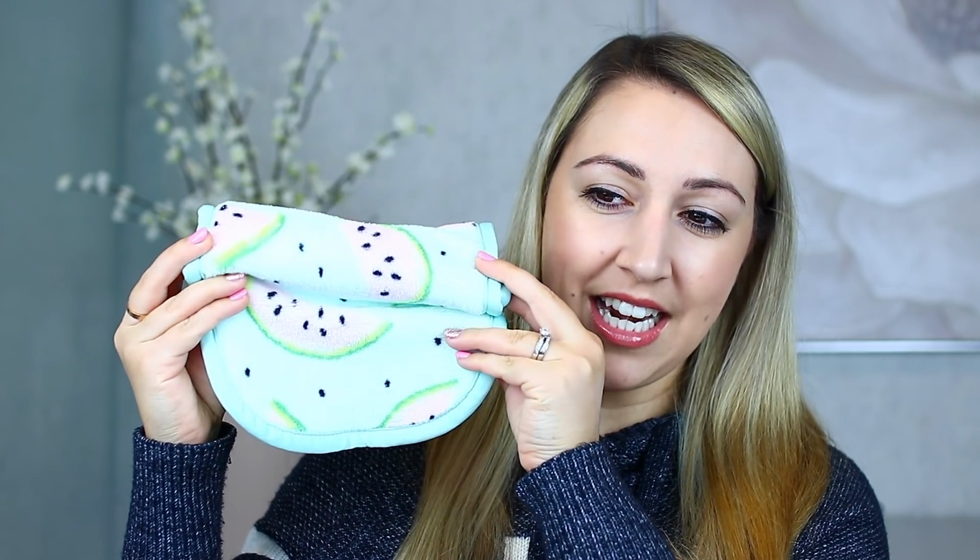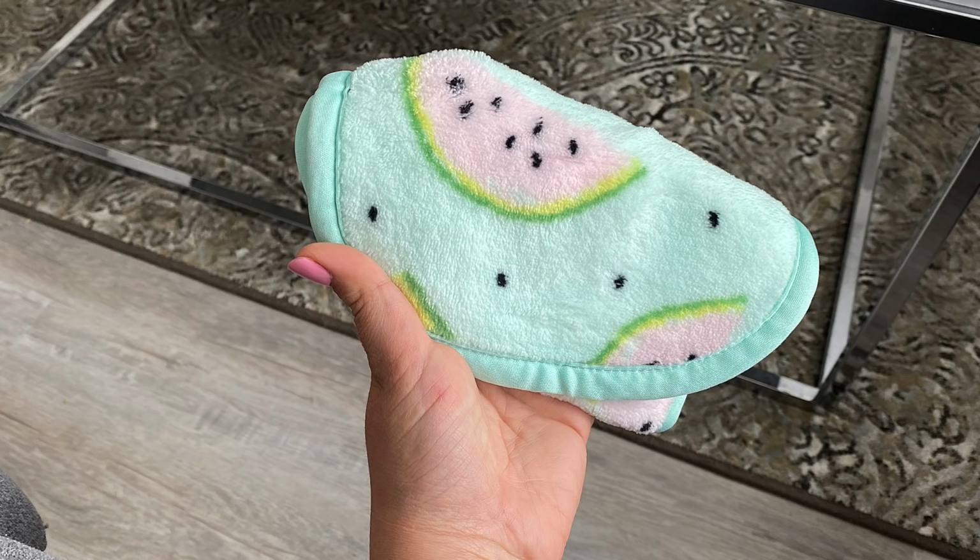Now the next product is something that I got an idea for from you guys, one of you saying that you want to try to cut back on makeup wipes and cotton pads and things like that. So this was recommended to me, and this is the Makeup Eraser. Now this is a cloth, you guys. It's very interesting. The one that I picked up has a watermelon kind of design. I did take it out of the packaging already because I wanted to see how big it was, but this is a plush cloth. So I'm very interested to see how this works.